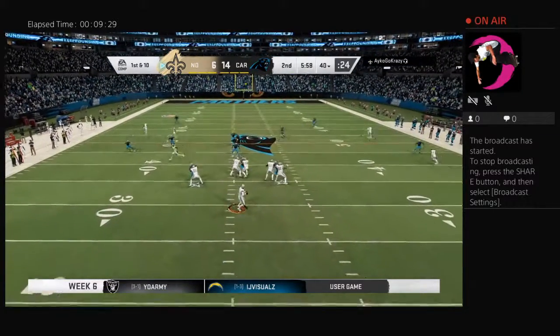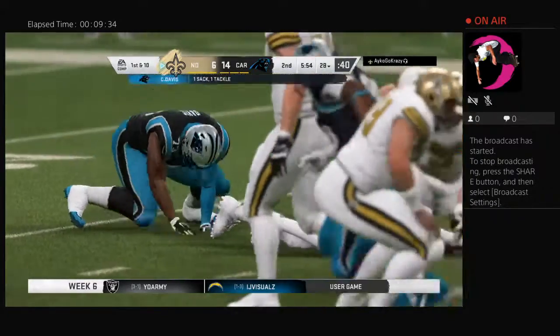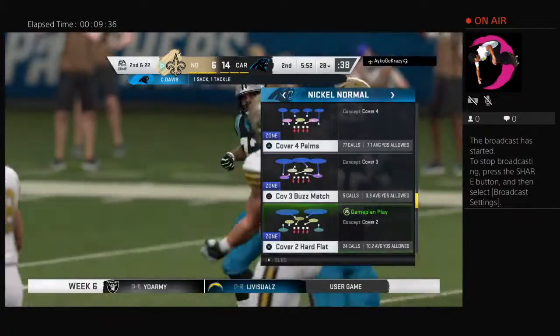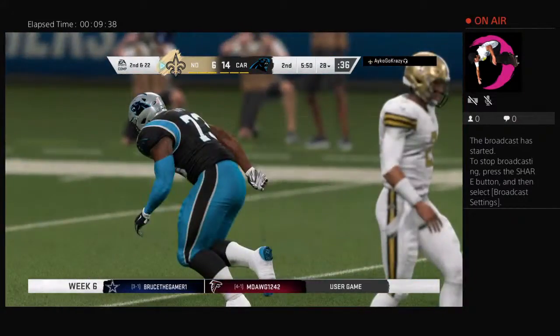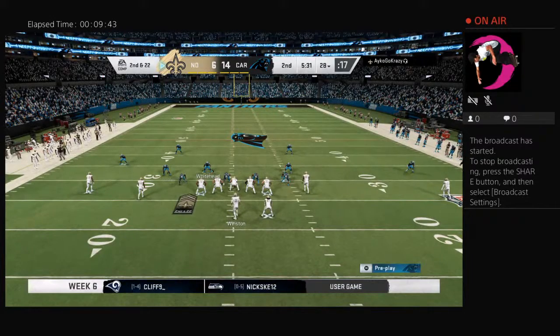First down, Winston. Nowhere to escape, and he goes down. That huge loss on the sack makes this job much more difficult. It's now 2nd down and 22 yards to go.